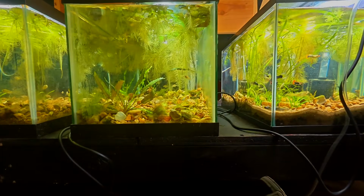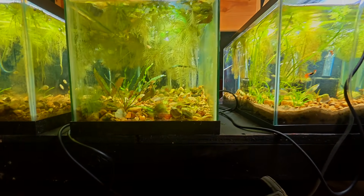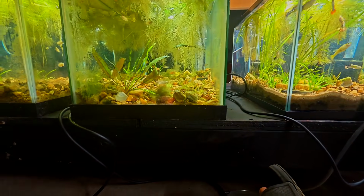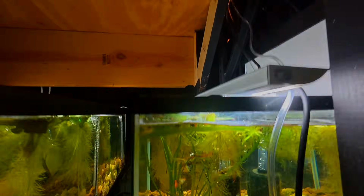Almost forgot to feed these guys. Get some in here and some in there. These are cheap aquariums from PetSmart. Just a homemade wooden stand.